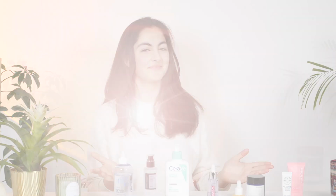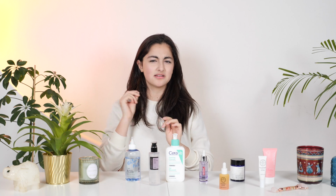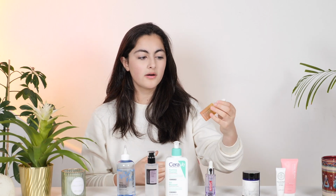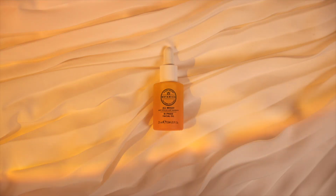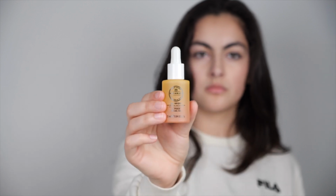So next in my skincare routine, I like to use a face oil. I don't use it every day because sometimes I feel like face oil can kind of make my skin a little greasy if I overuse it. I've been using for about a month now the Botanics All Bright Citrus PI Face Oil with hibiscus and mandarin.